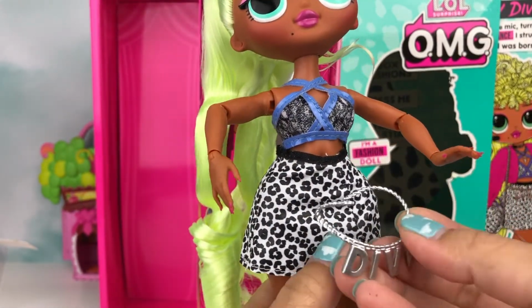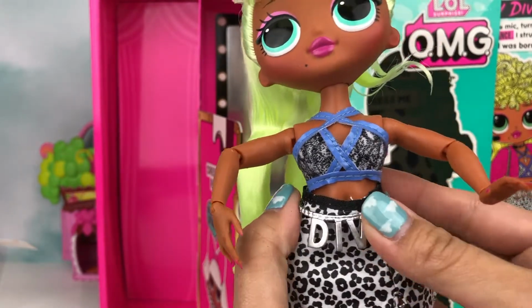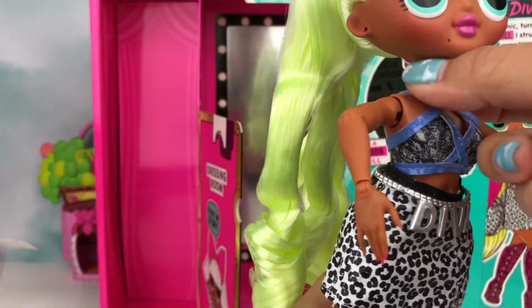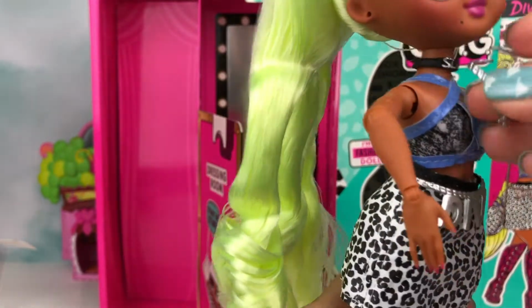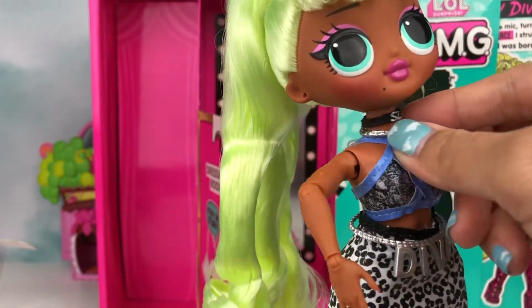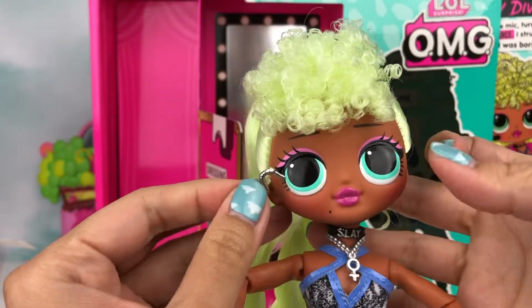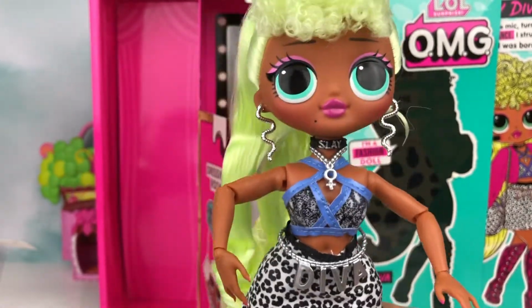Now it's time to dress her up. Okay, we got her skirt on and now we put on her diva belt. So they know that she is a diva, and also her choker. There you go. And also her other necklace here. It's there. Okay, perfect. And she needs her earrings. Wow, she looks so beautiful.